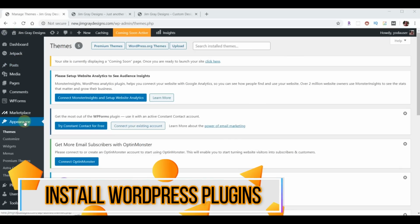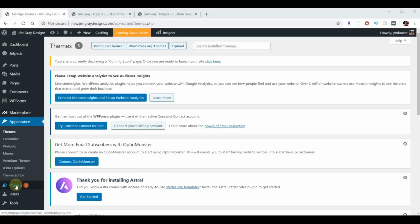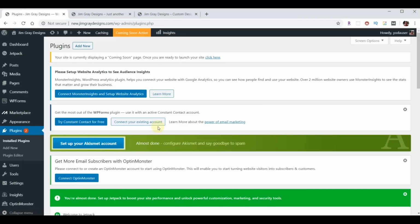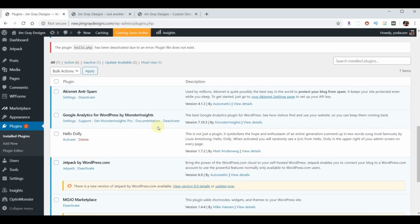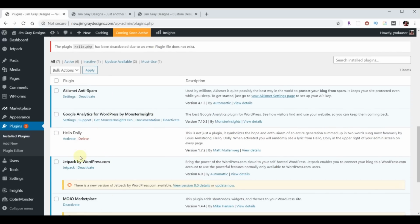Next, we need to add the needed plugins to make our WordPress website. So we're going to choose Plugins from the dashboard, choose Installed Plugins, and our first step is to get rid of all the plugins that are there because we're not going to need any. So let's scroll down, and there's a whole bunch of stuff that we're just not going to need any of it. So we're going to choose this little checkbox at the top next to Plugin, and that selects all of them. Under Bulk Actions, we're going to choose Deactivate.